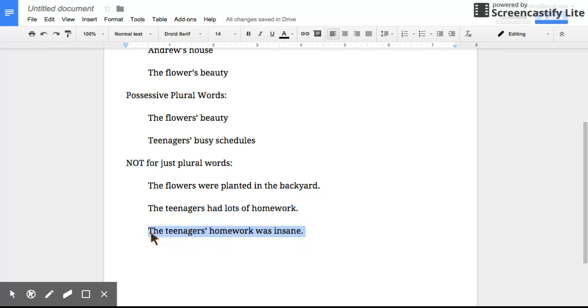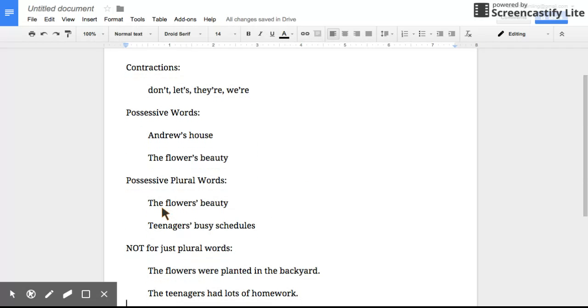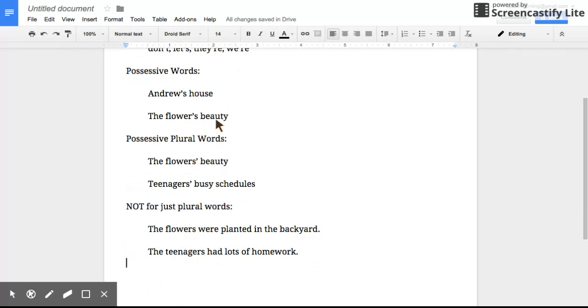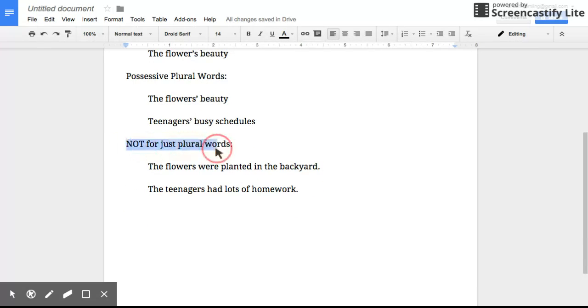But the things you need to know for apostrophes, if you get tripped up on them: contractions, always for contractions. Possessive words, just in general, if something is being owned immediately or soon thereafter the possessive noun. Possessive plural words, you still use an apostrophe, but it comes after the S. And then you don't use an apostrophe for words that are just plural, if there's just more than one.